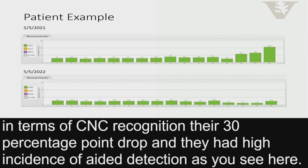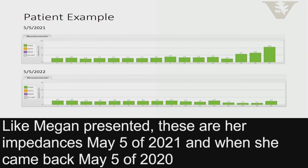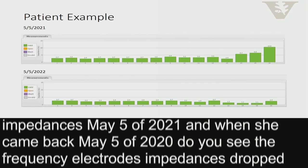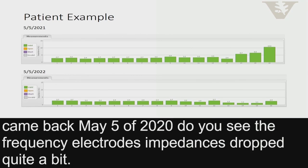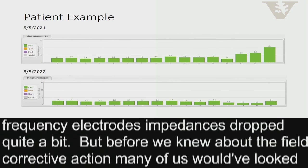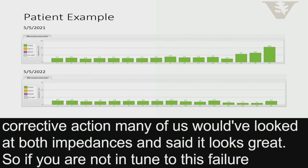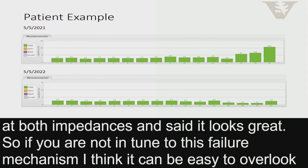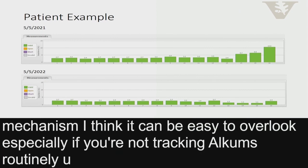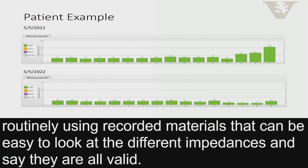Like Megan already presented, these are her impedances May 5th of 2021. Then when she came back May 5th of 2022, you can see that those high frequency electrodes' impedances had dropped quite a bit. But before we knew about the field corrective action, I think many of us would have looked at both of these impedances and said, looks great. So if you're not in tune to this failure mechanism, I think it can be easy to overlook. Especially if you're not tracking outcomes routinely using recorded materials, it could be easy to look at these different impedances and say they're all valid. So it's important to be looking for impedances less than about 3.2 kiloohms.